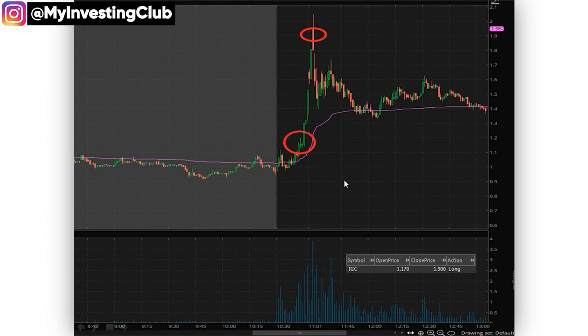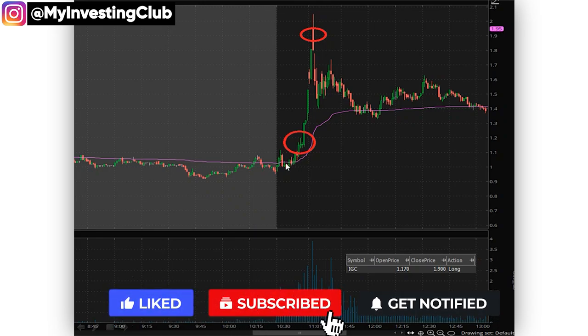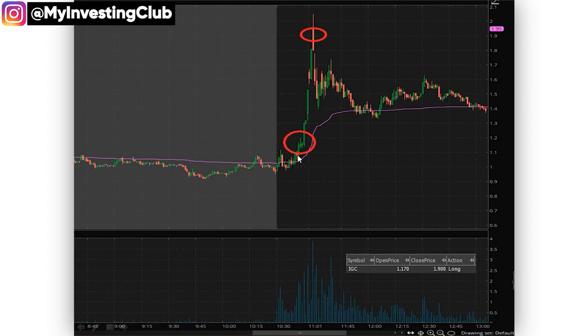Sometimes you're obviously going to get these bigger home run trades when you have a good entry. And obviously I'm not going to enter down here because that feels a little bit too hero-ish to me, if that makes any sense. Like I was letting it grind up. I was letting it show me that it wanted to go higher.